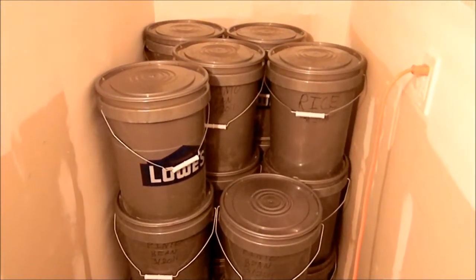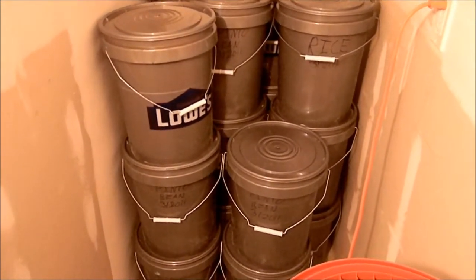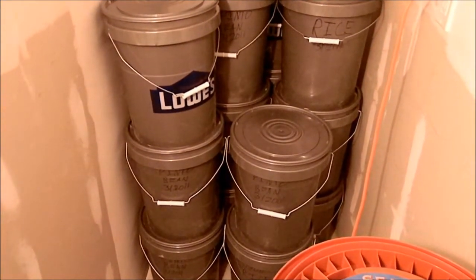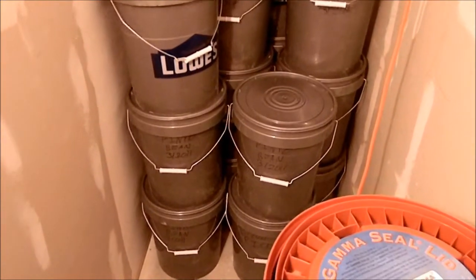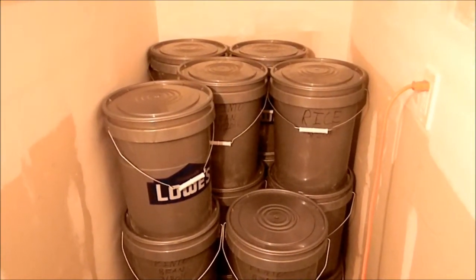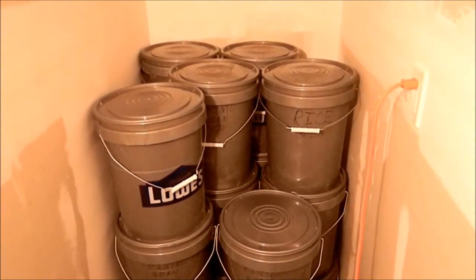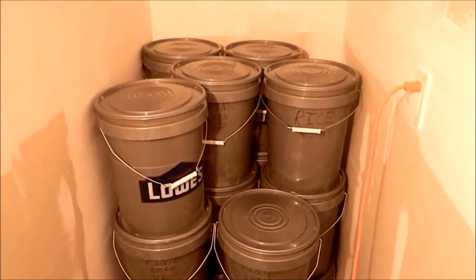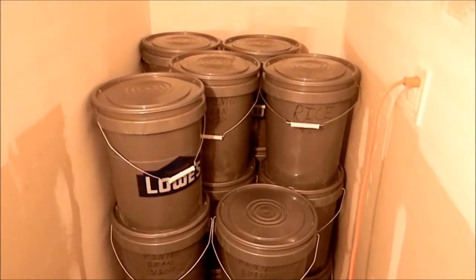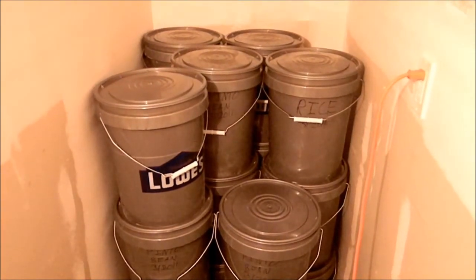Another nice thing about this area here is that it is not an easy view of other people. If a service person or the kids' friends were to come over, they wouldn't be able to see this food in here. And I don't know about you, but I believe in being a good Samaritan. But at the same time, I want to have the choice of when I help someone and when I don't. So probably not a good idea to have your food stores out in the open, where if someone walks into your house or into your garage, it's readily accessible and easy to see.